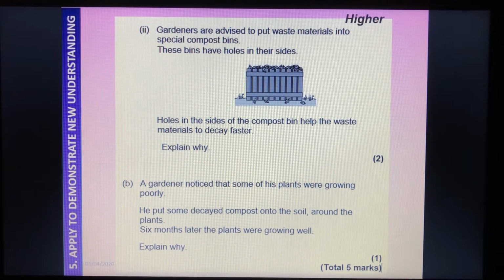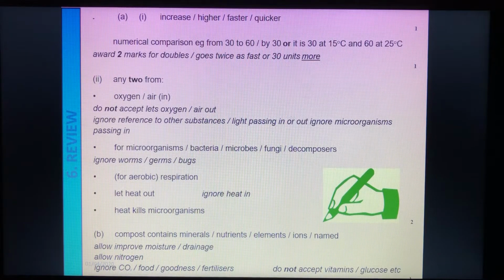Right, let's go to our green pen then. So green pen's out again. So there is an increase, or higher, or faster, quicker. So 1 mark for saying that at the higher temperature of 25 degrees C, there is a faster rate. And then if you use some data from the graph, it's twice as much, or it doubles. It goes from 30 to 60: 30 at 15 degrees C and 60 at 25 degrees C.